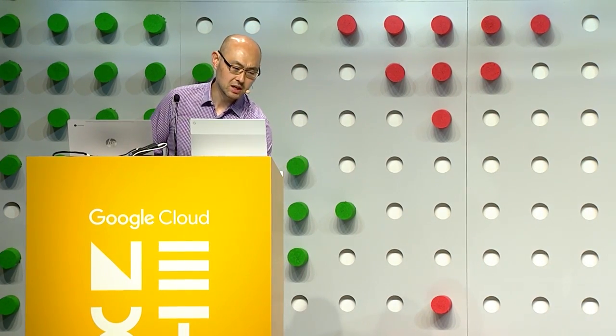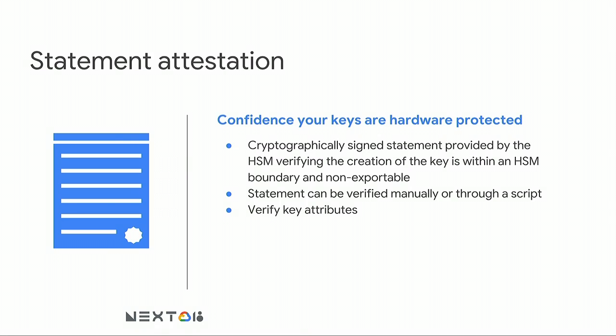Now, statement attestation. This is where we provide you with the confidence that your keys were actually created in the HSM itself, right? We could always say, yes, please trust us, but we thought that you guys might feel a little bit better about being able to trust something more than my word for it, standing up here on this pedestal. So the statement attestation is a cryptographically signed statement from the actual HSM hardware, and we're not using any kind of Google developed or owned, branded hardware. We're actually using third-party hardware that's created by a third-party manufacturer. And so the device itself will provide you with a cryptographically signed statement that says that this key was actually created within our hardware boundary, within the FIPS boundary, okay, which is probably something important.